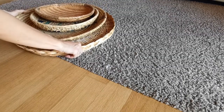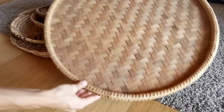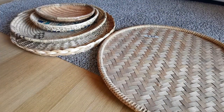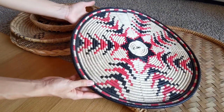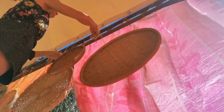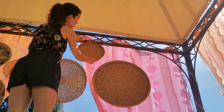You know that every time I go to flea markets and charity shops, I always look for straw baskets. These are the ones that you've already seen in other videos, and this is a new one. I paid €3.50 and it reminds me of a Chinese steam basket. I like it very much. This is an Italian piece, it comes from Sardinia, and you know that I'm obsessed with Sardinian baskets. I got it for only €2. I also got some smaller ones because they will complete this cute hanging baskets composition.